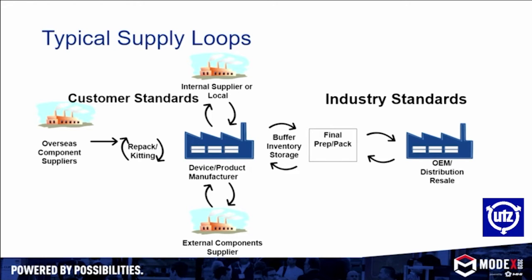So here's a view of the typical loops we see in the supply chain. We have in the middle the device manufacturer. Then you see certain loops that are feeding into that manufacturer. You have loops that come from external suppliers. There may be a loop that's associated with the internal suppliers. There's also even loops potentially coming from overseas or international suppliers. Then on the output side, there might be a buffer loop depending on your industry, and then eventually into a repack or an outgoing shipment to an OEM or an end customer.